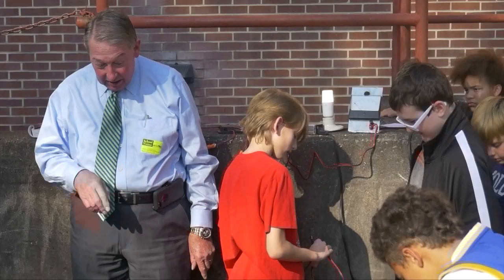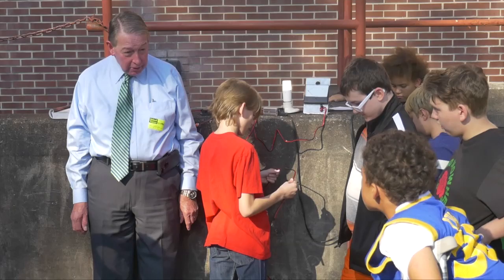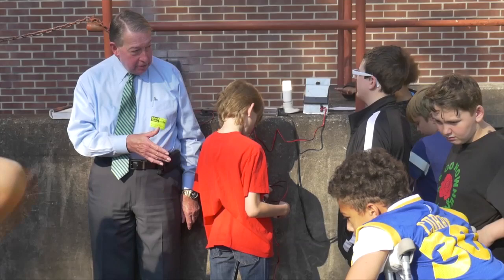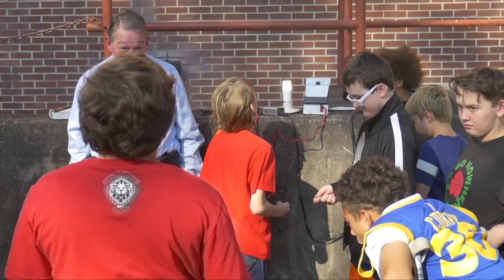Could you power about a whole entire house with just one of these? Not one of these. You'd have to have a lot of them. You could cover the roof, and usually what you have for home PVs is what's called a hybrid system. You're still connected to the power grid, but on good sunny days, you can charge up the batteries and save that energy.